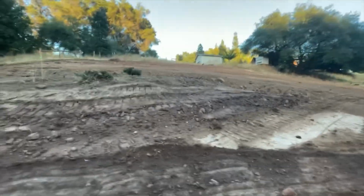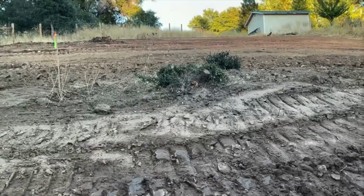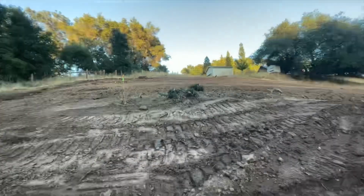Pretty neat. This is that other tree stump I was talking about. A couple little stumps there. They'll take that out once they get to it, I'm sure.